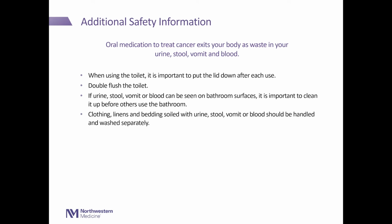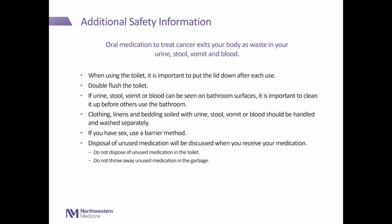Clothing, linens, and bedding soiled with urine, stool, vomit, or blood should be handled and washed separately. If you have sex, use a barrier method. Disposal of unused medication will be discussed with you when you receive your medication. Do not dispose of unused medication in the toilet, and do not throw any unused medication in the garbage.